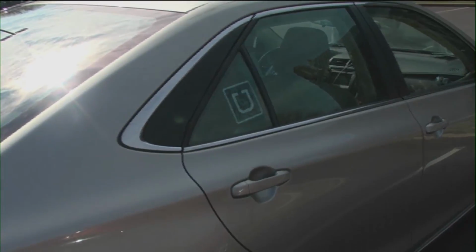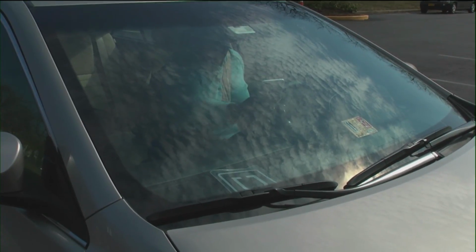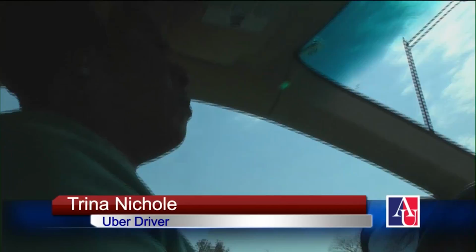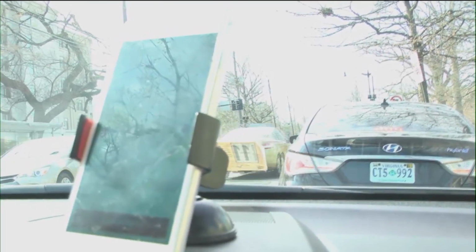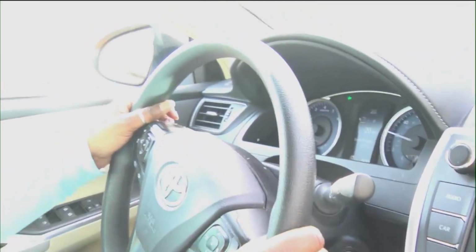Uber has been getting a lot of media attention recently. A few weeks ago, a former employee blogged about being sexually harassed in the workplace. And last week, their CEO was caught on camera berating a driver. Now, I did not like what I saw, the way he carried on with the driver. And that part I did not like. I did see that. Uber, they cater more so to the rider than the partner or the driver.